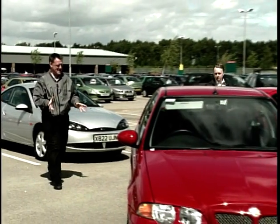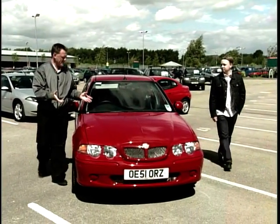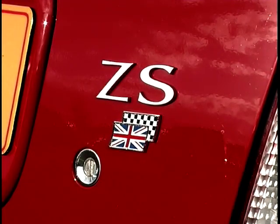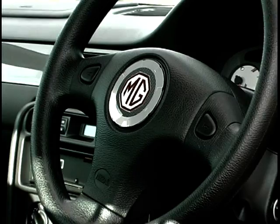And it's the MG ZS. Now, of course, underneath it's basically a Rover. I mean, it was the original 400, then it was the 45, and now, as far as MG is concerned, they've put it into the ZS. What do you make of it, first of all, Simon? It's a Rover 400. It doesn't matter what they've done. They've put an old car in a new suit.